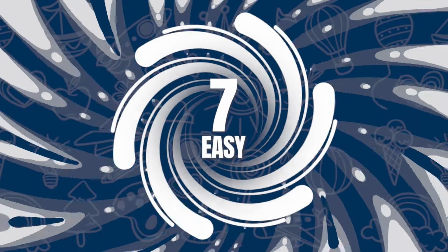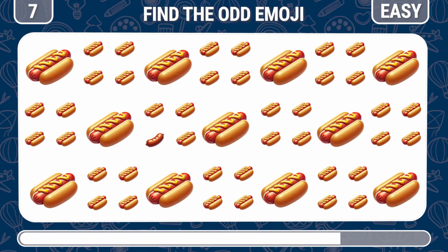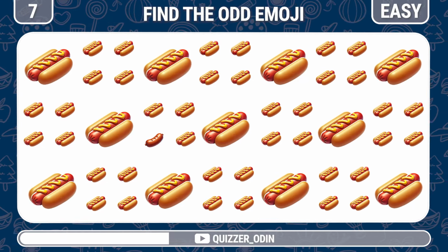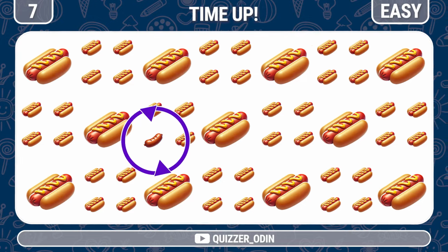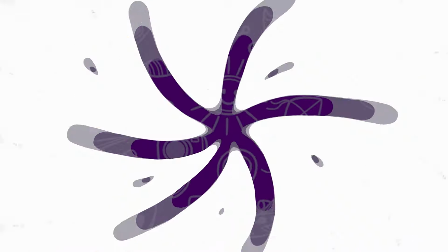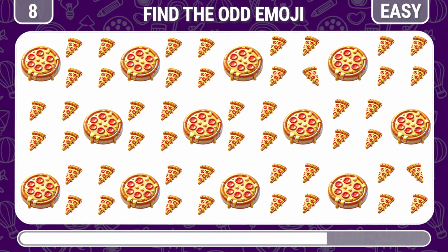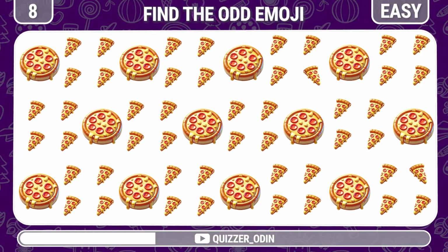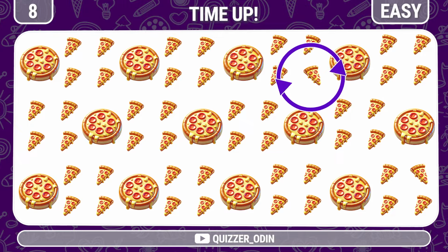Round 7! Time to find the unique hot dog emoji. A sausage is hiding here. Round 8. Now let's try to find the different pizza emoji here. Awesome, here it is.